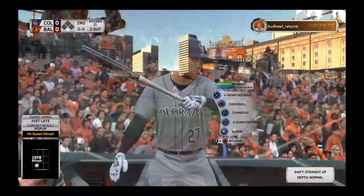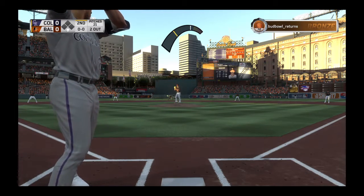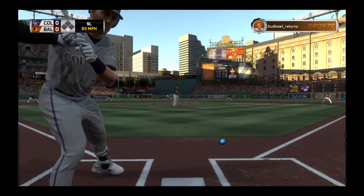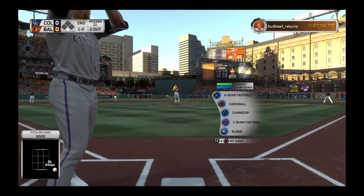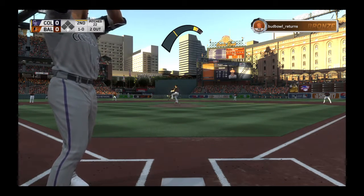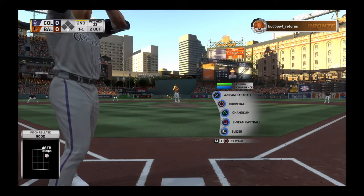Stepping in, Trevor Story, and he's looking to get it going. Off to a bit of a slow start this year. Here's a first pitch slider that just tails out of the zone. It's ball 1. 1-0 count. Here it is. Takes a look at one catching the outside corner.